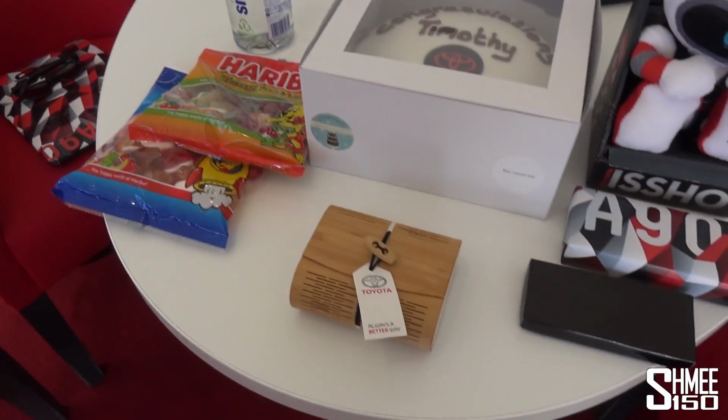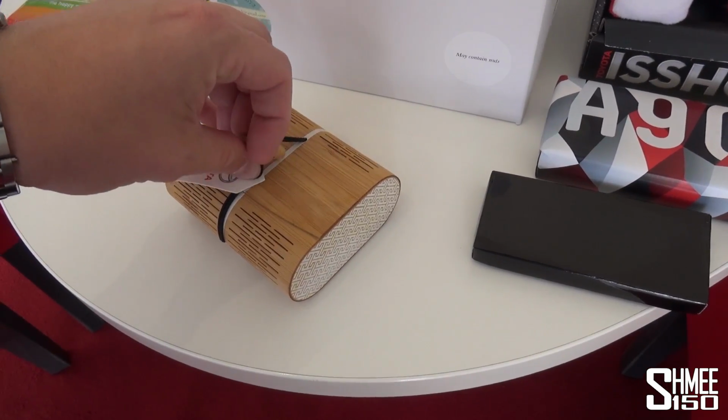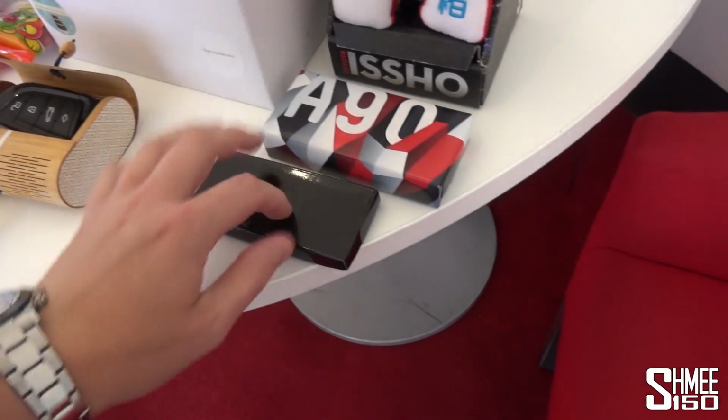Some water, sweets for the road, and then in this little pouch is actually where you have the keys. Let me see if I can open this one-handed. Yep, there we go. This is the key for the car. Nice red touches around the outside. More on that later.